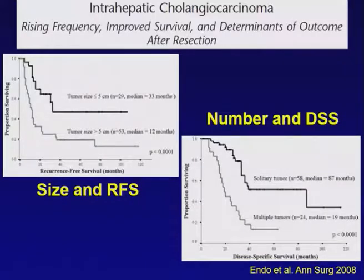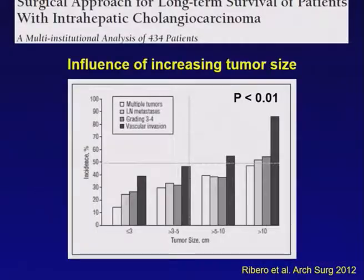And of those patients who underwent resection, what were the factors associated with survival? You can see, although size was taken out of the staging system in the seventh edition, again on that left side, the tumors greater than 5 centimeters had reduced survival compared to those less than 5 centimeters. And patients who had multiple tumors actually had decreased survival compared to those who presented with solitary tumors.